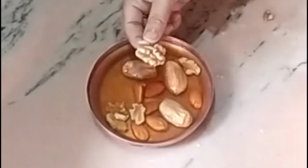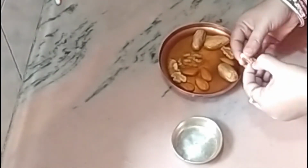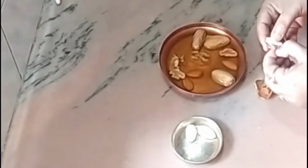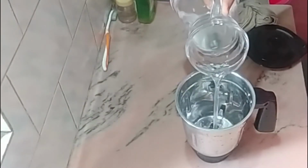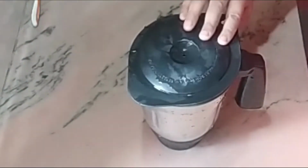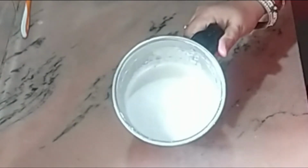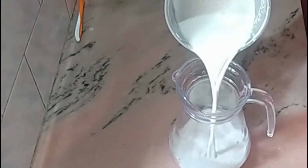See, after 1 hour you can see everything is soaked. Now I will peel the nuts off and I will take out the seed of dates. At first I will pour the green coconut water and then I will pour the rest of all. See, wow, like milk. It is so tasty.